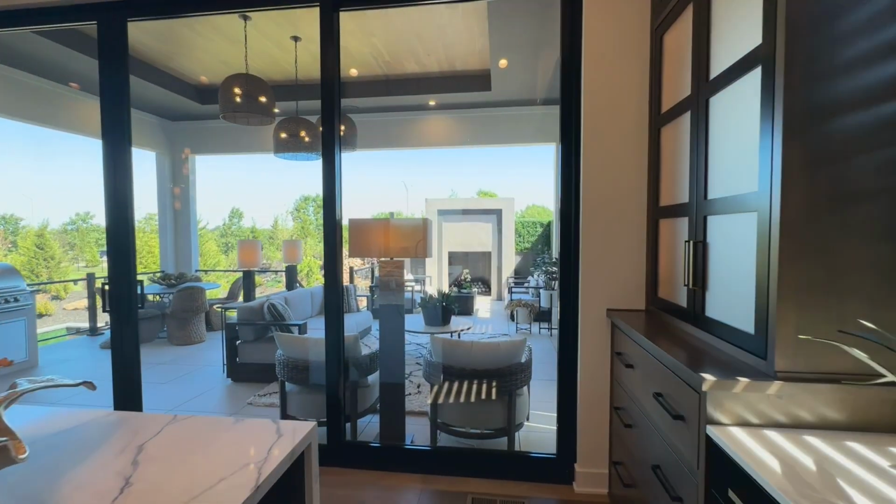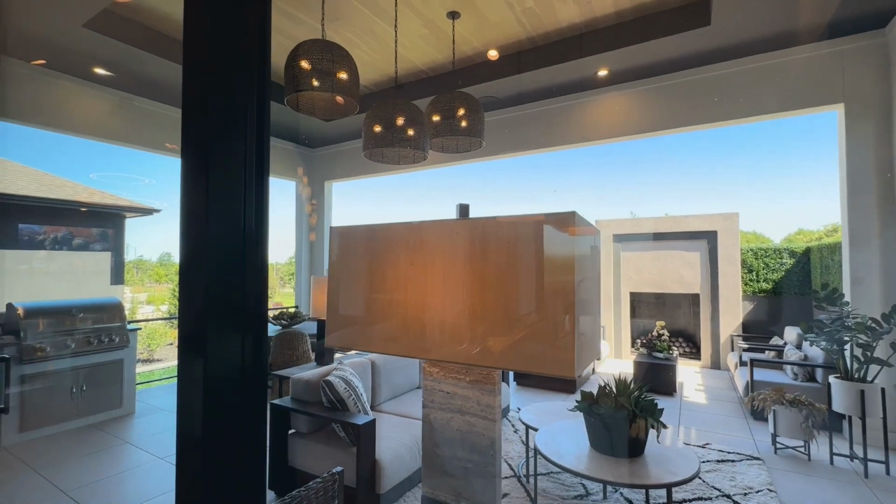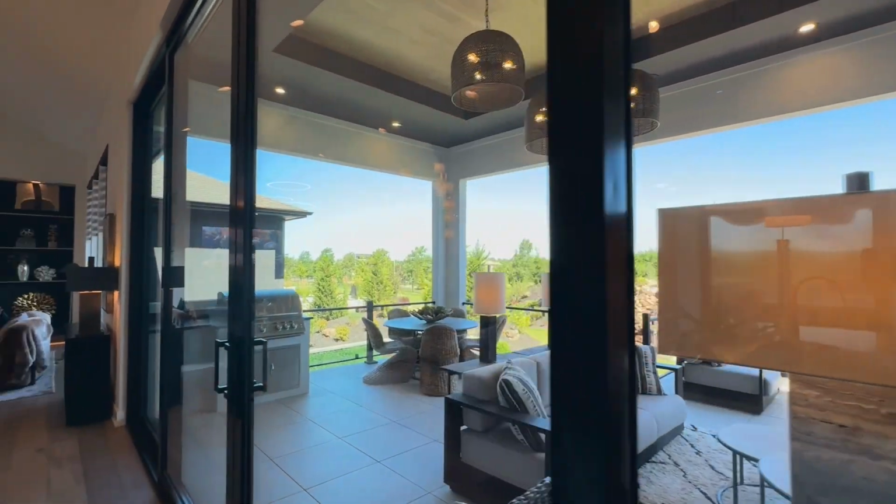Just beautifully done outdoor living. I mean, there's just so much to talk about just with the outdoor living spaces alone. So we will get to it in just a second.